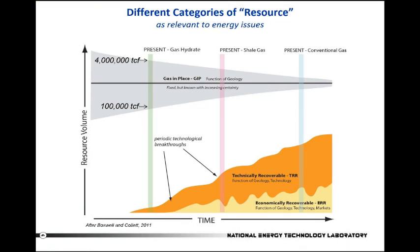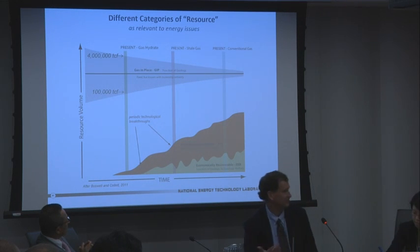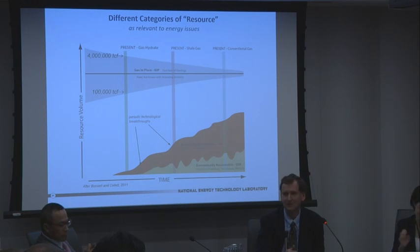And we've begun to move away from those astronomical numbers and zero in on that by zeroing in on that portion of the hydrate resource that is in sand reservoirs. And that's been done in just a few places on the globe where there's been enough data to support it. And those numbers suggest that the recoverable resource is likely somewhere in the tens of thousands of TCF potentially. But that's technically recoverable. That is not necessarily economically recoverable. And whether it's economically recoverable or not depends on just what technologies are used to produce it.